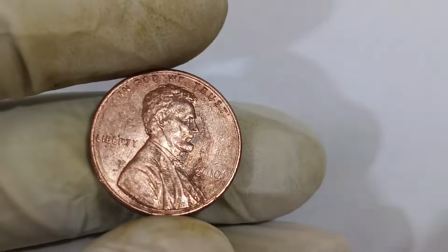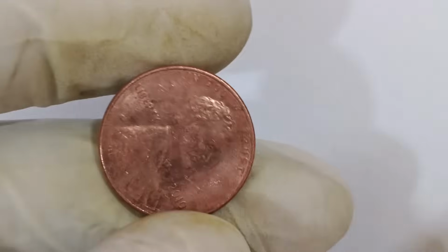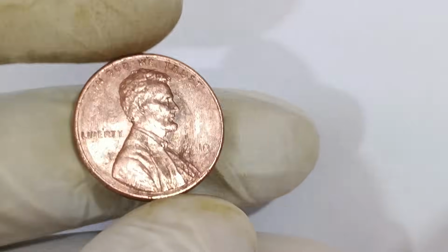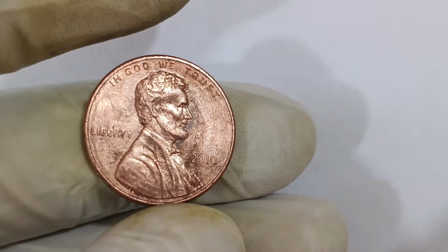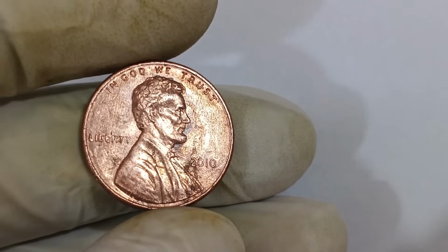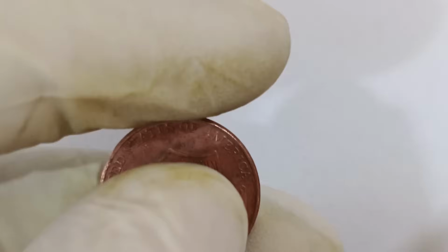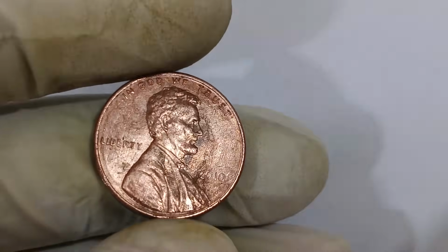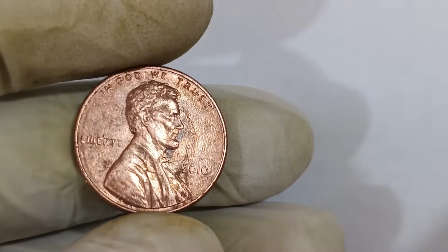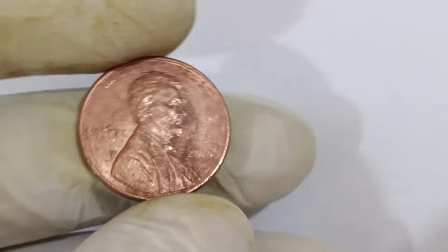But before we talk about millions, let's explore what actually makes some of these coins rare and valuable. First up, die errors. Die errors occur when the coin die, the metal stamp that impresses the coin design, is damaged, misaligned, or otherwise flawed. One of the most famous types of die errors is the double die. This is when the coin's design appears to be duplicated slightly offset, leading to a ghost-like effect on the date, lettering, or design. If you find a 2010 penny with doubling on Lincoln's face, the motto, "In God We Trust," the date, or the Union Shield details, you might have something incredibly valuable.